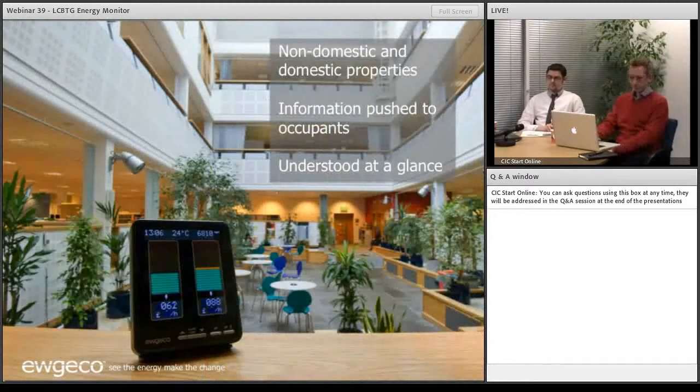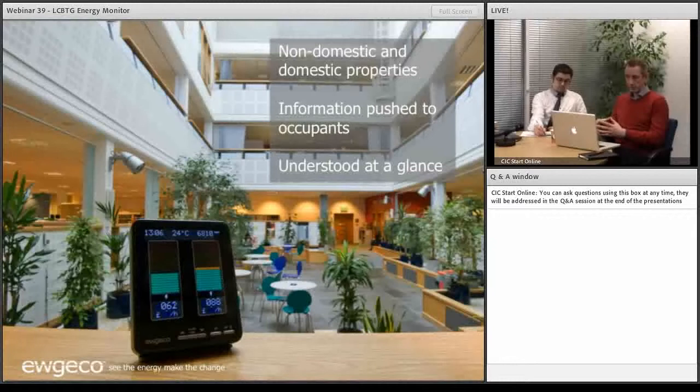Our product goes into both domestic and non-domestic settings. I suppose the value proposition is similar. It's to do with engaging people with how their behaviour has a direct effect on how much energy they consume, and if people are aware of how their actions affect the use and waste of energy, then they're much more likely to feel that they can take some sort of control of that and effect change to reduce wastage.